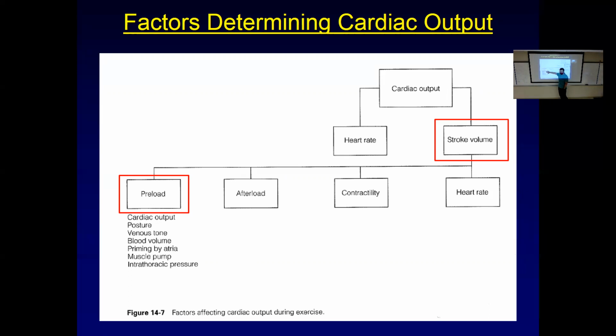Cardiac output itself: as cardiac output goes up, preload also tends to go up. Your posture can affect preload. If I want to make Pearson's preload go up right now, we're going to have him do a handstand on the wall, because that's going to increase venous return. So posture matters because we're working against gravity. That's related to these other ones.